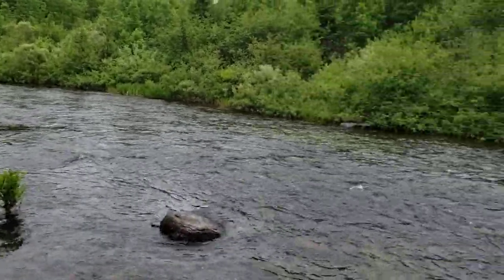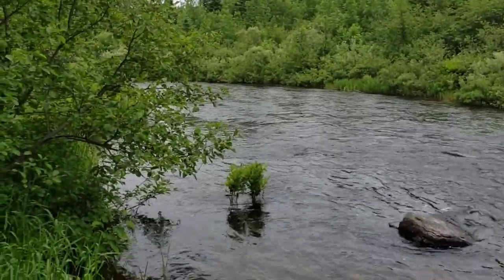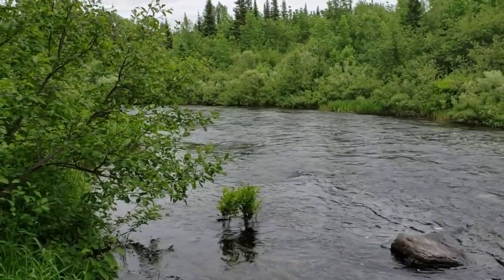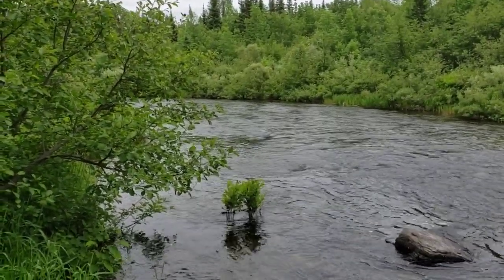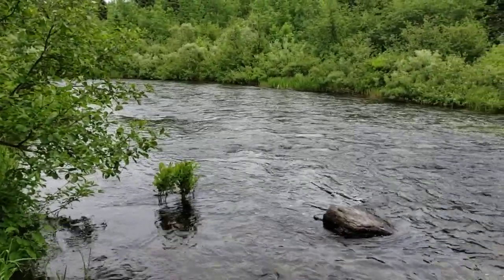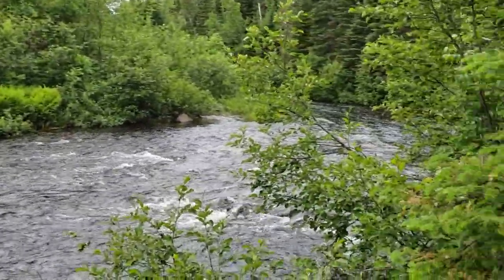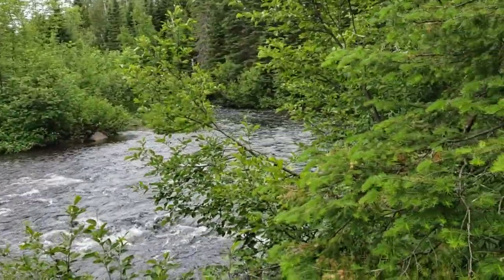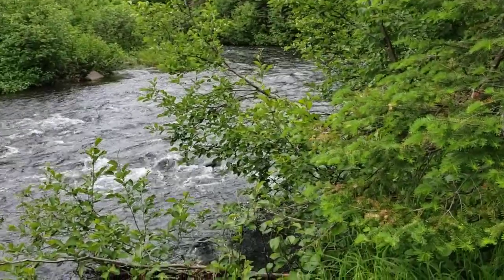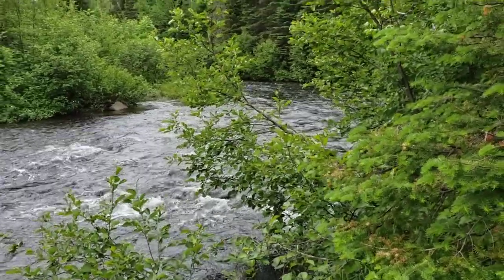But anyway, that is the portage in the far eastern BWCAW from Royal Lake into the Fowl Lake watershed, North and South Fowl Lake. And like I said, it takes about 8 minutes. I just walked at a regular pace, so nothing really hefty. It's a pretty level portage, so that's nice for everyone checking this video out that wants to come this way to know.